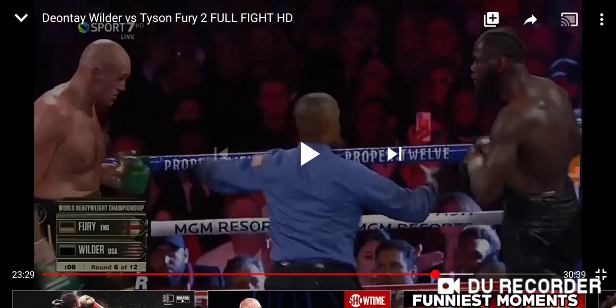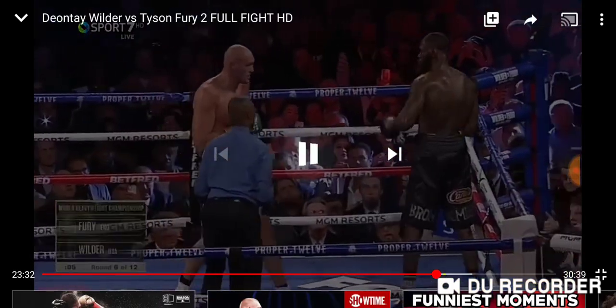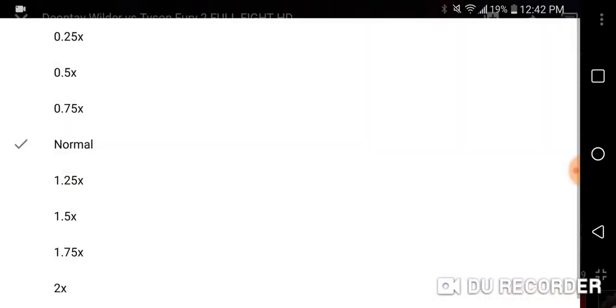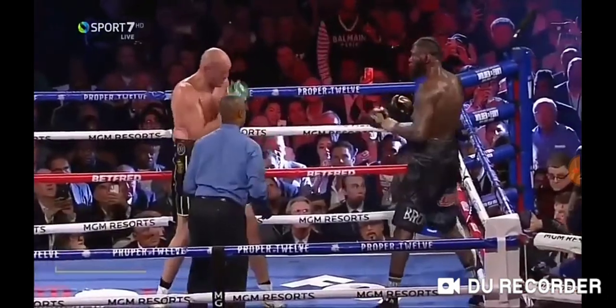But let's continue. The sixth, as blood streams from the left ear. So let's play this in slow motion now. Let's see overall where Tyson Fury tries to hit him with. Does he try to hit him overall with the palm part of the glove, or does he try to hit him with the top part of the glove? Let's see. Deontay Wilder.